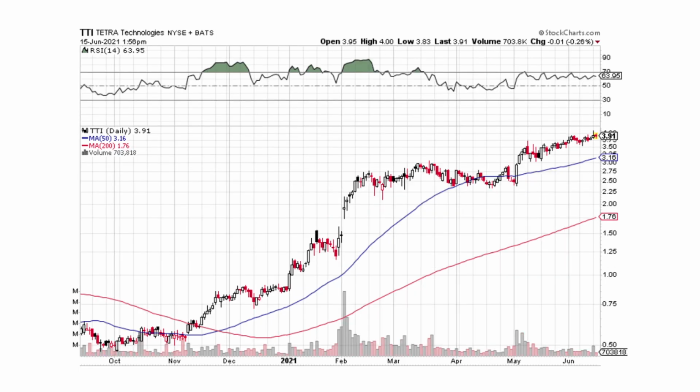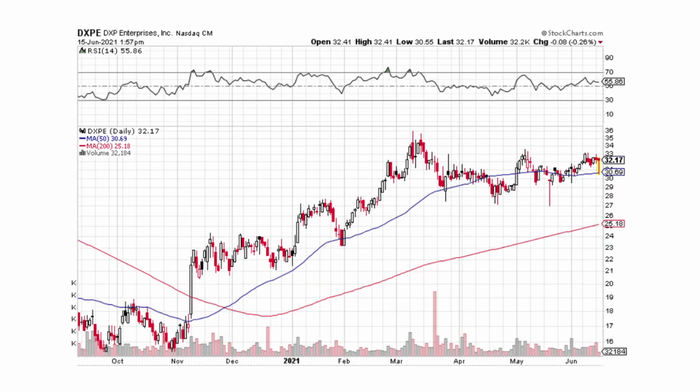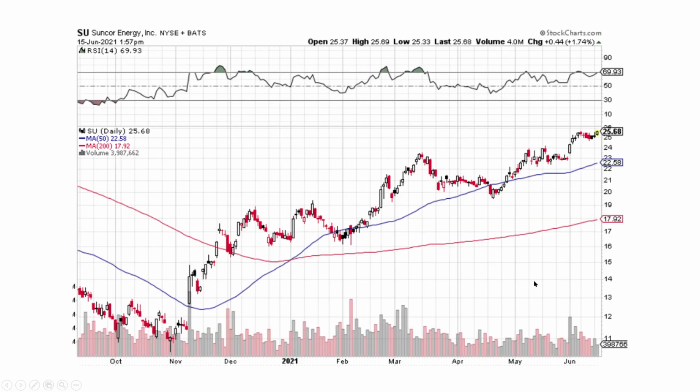Tetra Technologies, it's got a nice move higher here, and we're just continuing to move higher and higher. So that one looks like in a strong uptrend. Same with Transocean. This is a deep sea driller. This is an energy service company. Big move higher. We're kind of moving sideways. We do have some selling pressure in here. So it doesn't look as good as some of the natural gas and oil companies in Canada. And then DXP Enterprises, I own a little bit in this as well from back here, and I'm just holding on. It's just kind of the Granger of oil. Doesn't look too bad.